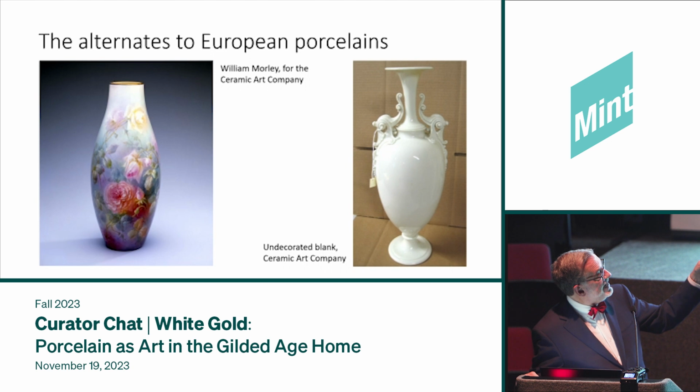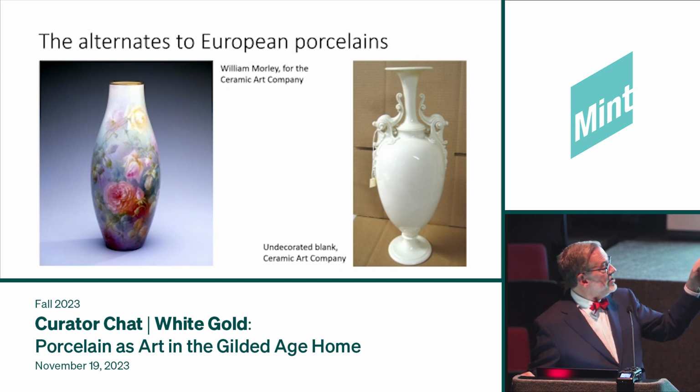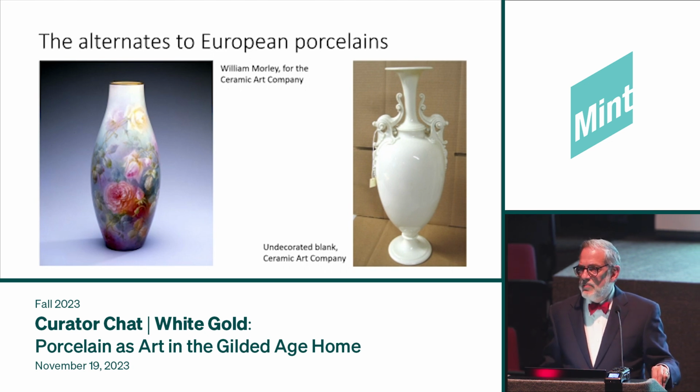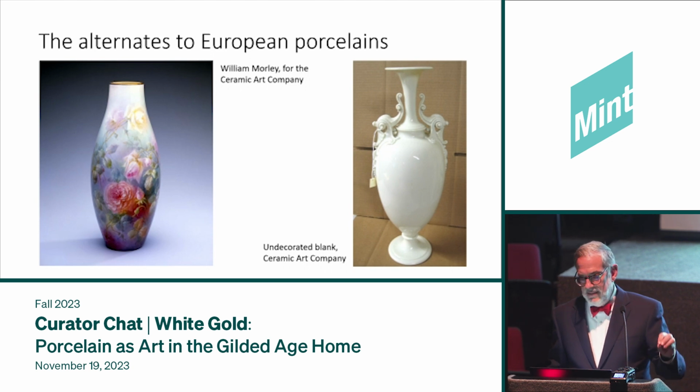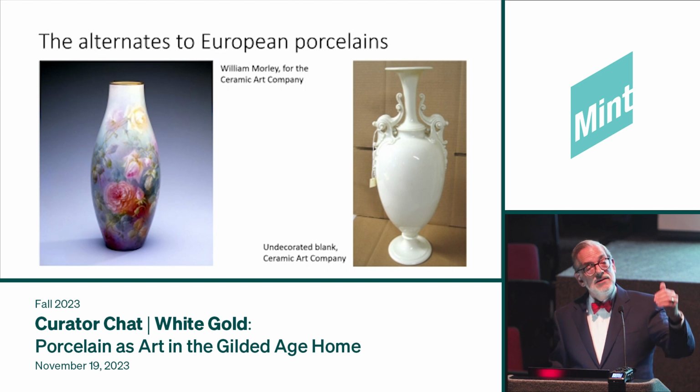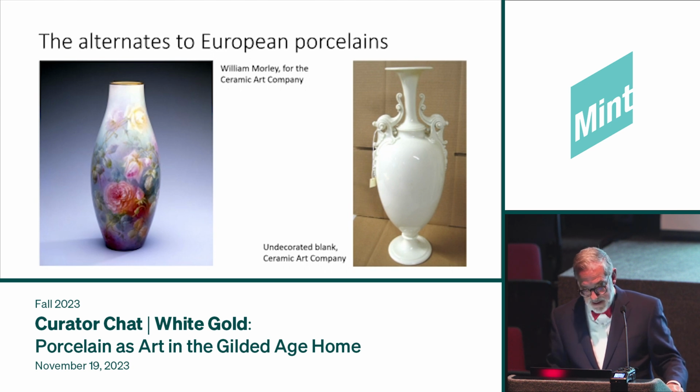And then you'll see variations on this in the show with decoration. This is one of the blanks. We also inherited a large group of undecorated whitewares, which Lenox made. I don't think anybody bought them in the period to show them empty. But you see the great forms, and I think Walter Lenox probably had a lot to do with the design of these. And there are lots of variations on that were sold blank to professional decorators and other decorating companies to gussy up for the Gilded Age interior.